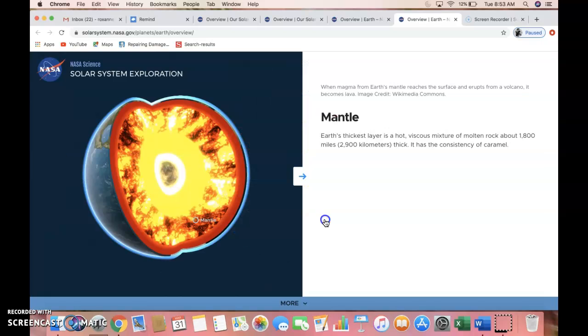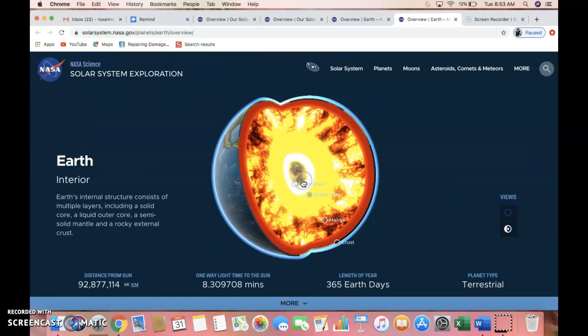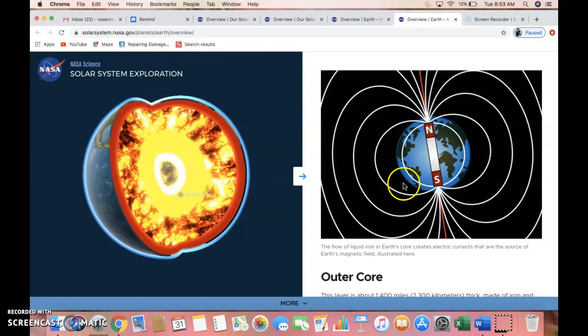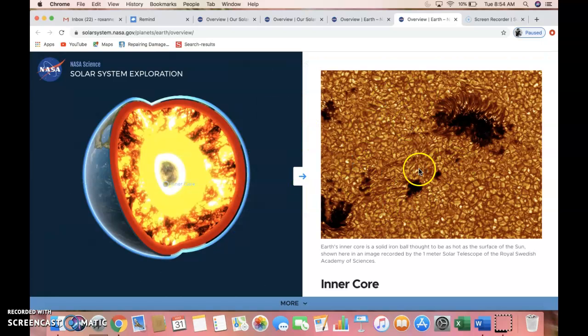you would then go into the mantle, and all that red stuff, not this part out here, but all the red stuff, that is what's inside the mantle. It's lava, like what's spewed from volcanoes. And if you went past the mantle, you would go to the outer core. Which earlier, there was a picture of it. And then you would go to the inner core.